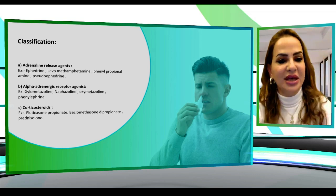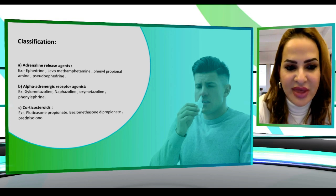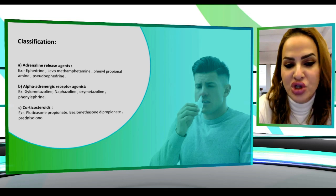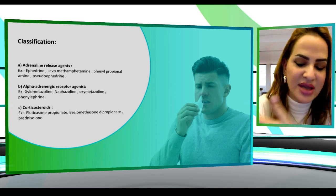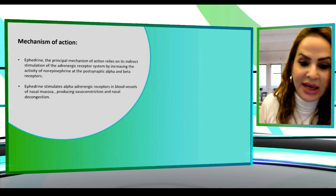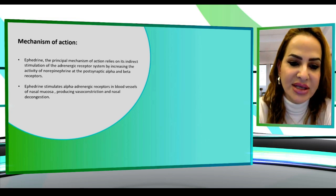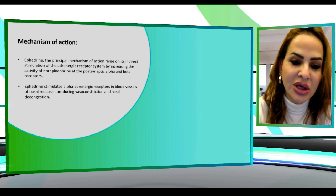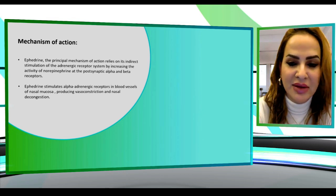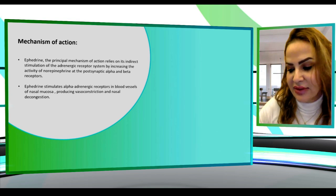The classification of the nasal decongestant medications: adrenaline release agents, for example ephedrine, levomethamphetamine, pseudoephedrine; alpha adrenergic receptor agonists such as xylometazoline, which is the famous medication, or oxymetazoline. And of course, we have the corticosteroids, which are fluticasone, beclomethasone, etc., and prednisolone. The adrenaline release agents, just to talk a little bit about them: ephedrine is the major one, whose principal mechanism of action relies on the indirect stimulation of the adrenergic receptor system by increasing the activity of norepinephrine. This is where the side effects of this type of medication are understood, for example an increase in blood pressure in certain patients. Ephedrine stimulates alpha adrenergic receptors in blood vessels of the nasal mucosa, which produces vasoconstriction and nasal decongestion in general.